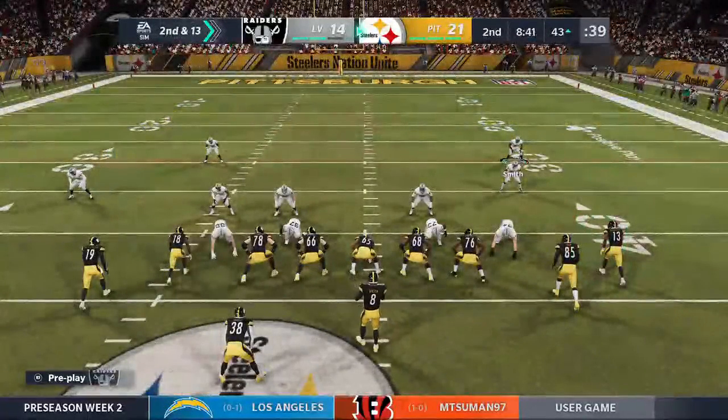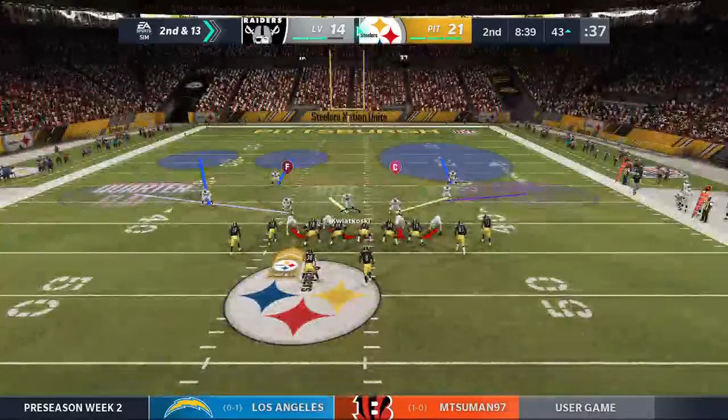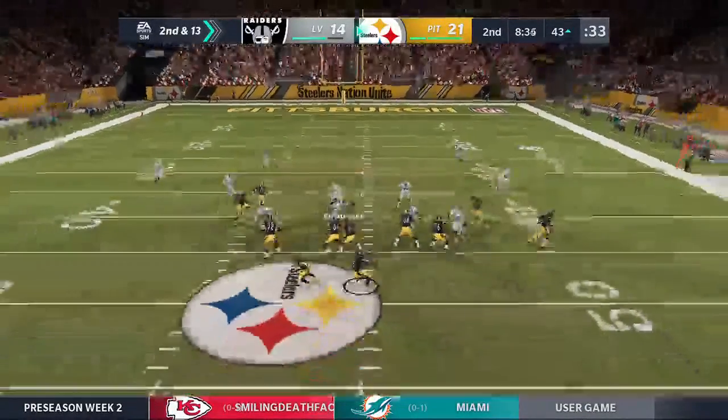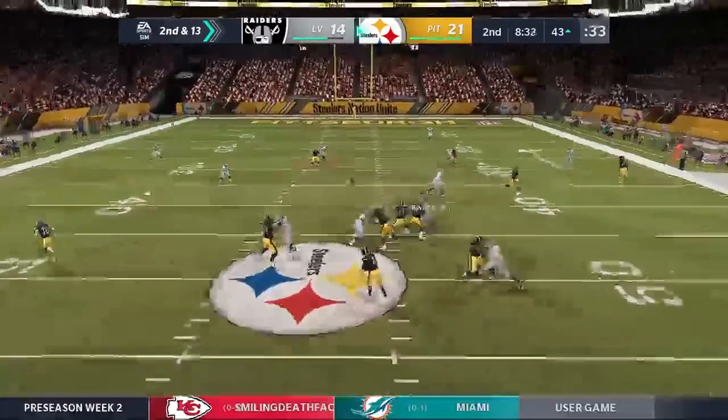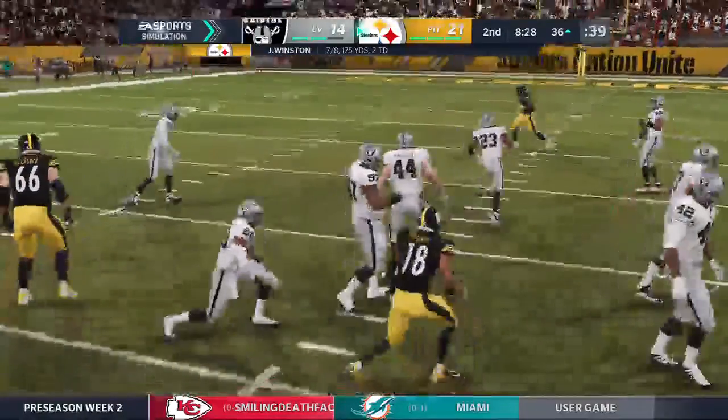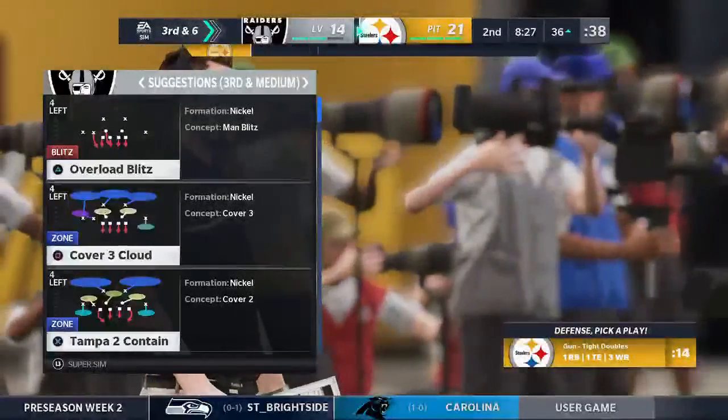This is 3rd down. Working out of the gun, Winston. And the Raiders have got him. Max Crosby in there to get him for a loss of 9 yards, and that also leads to 4th down.